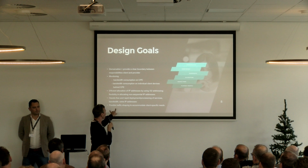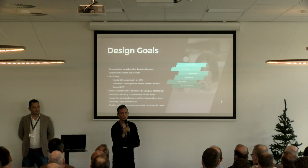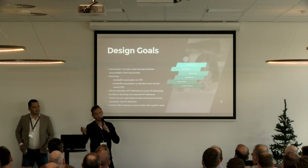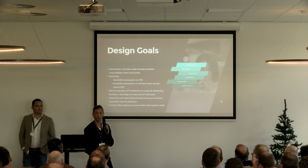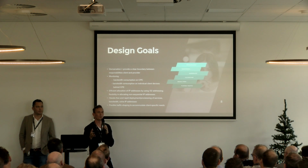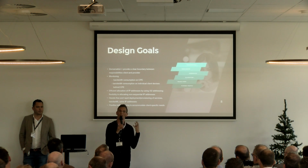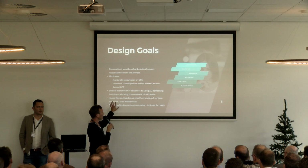And another thing, which is quite interesting, we wanted to have flexible traffic shaping. As you can imagine, nowadays, with iOS updates or smart devices downloading updates all the time, Windows updates, you want to reserve traffic, or you want to limit traffic specifically to these kinds of servers if the client asks for it, instead of these services flooding the internet connection. So these were our main goals.